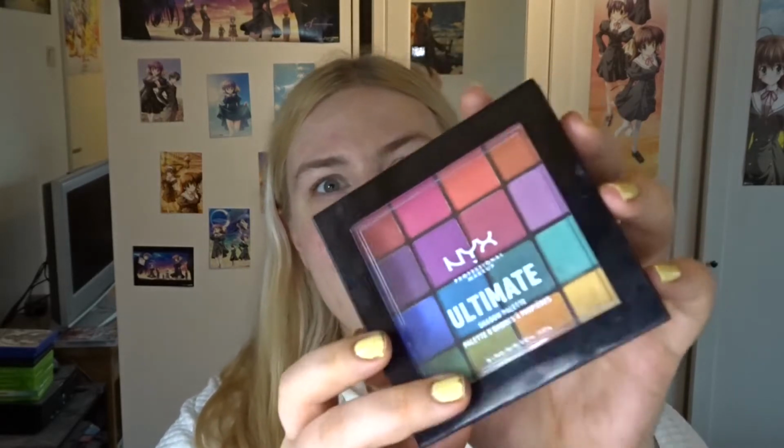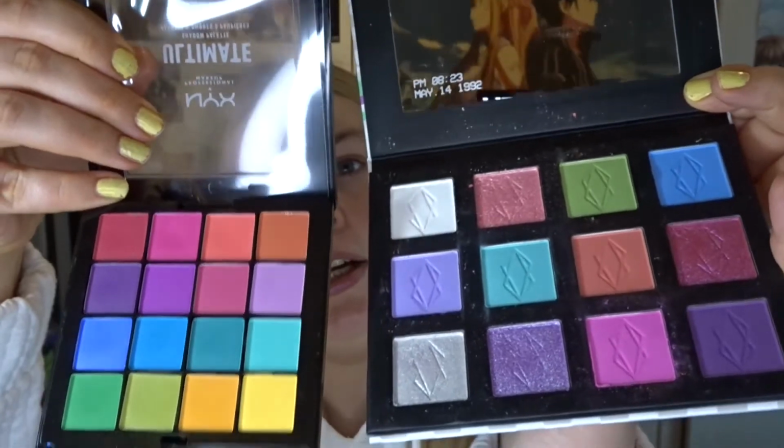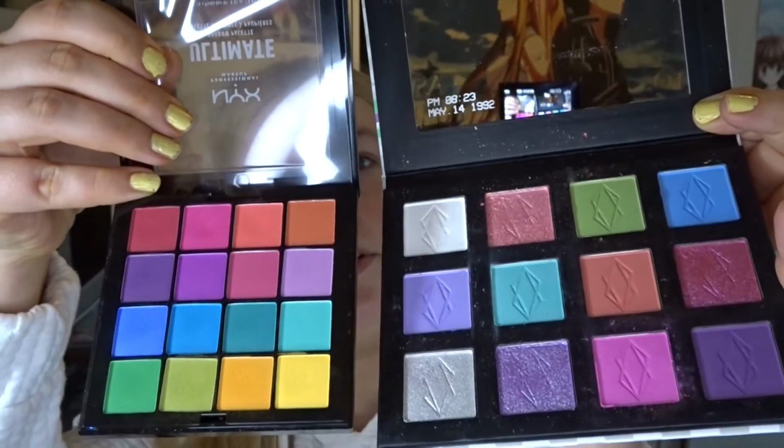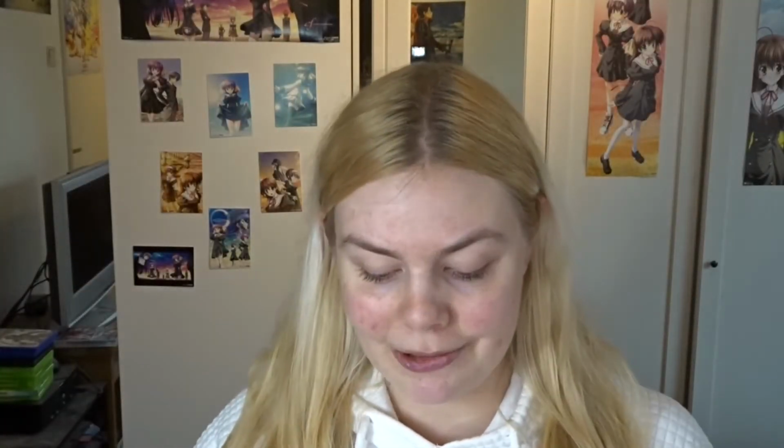I was thinking about which larger palette would be pretty with the Lethal Cosmetics palette, and I ended up picking the NYX Ultimate Color palette. This is what they look like side by side, and as you can see, they are sort of a nice pairing. It depends completely on what I'm going to pick, of course, if it's actually going to match. But that's the fun of the game.